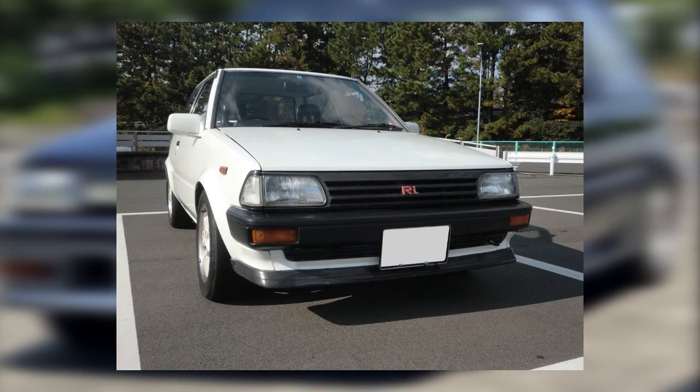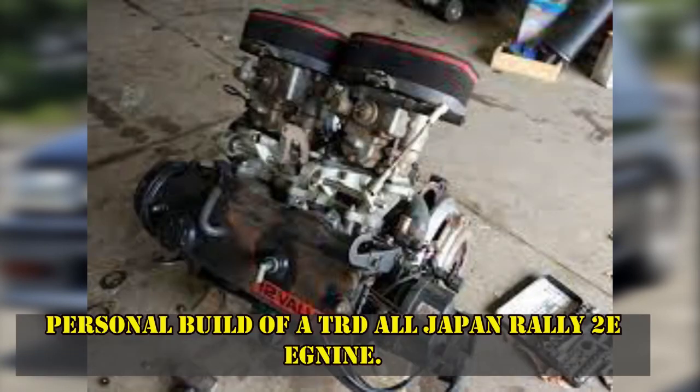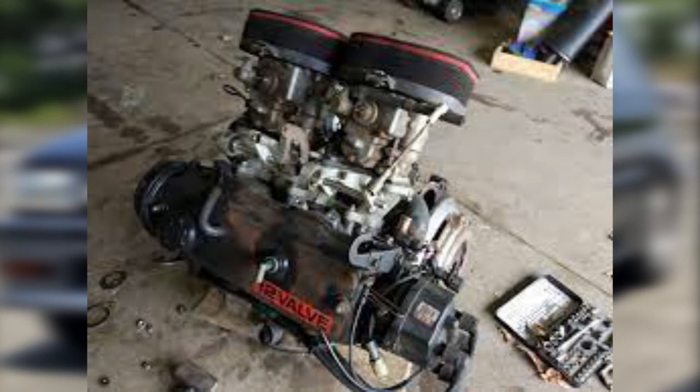There was a road-going version of the RI spec EP71 Starlet that had fuel injection, but for competition, TRD discarded it and converted it into a dual carburetor setup, along with the usual high lift and duration camshafts, high compression pistons, and ported and polished cylinder head treatment. This engine was capable of revving to 10,000 RPMs reliably, and it produced 130 horsepower.